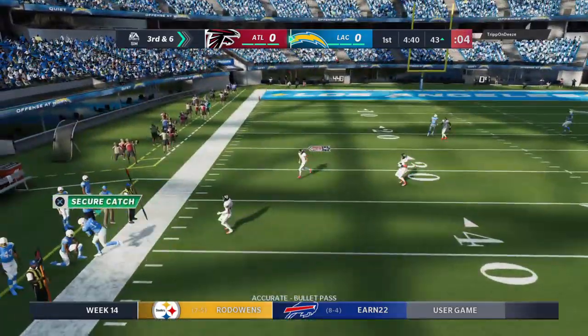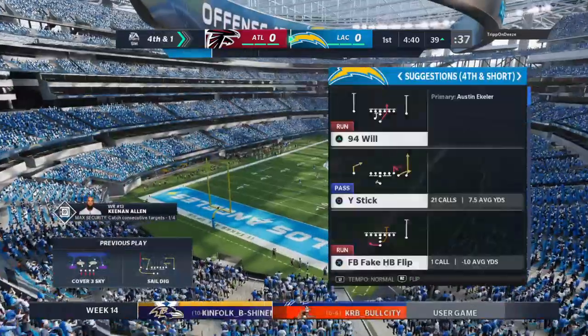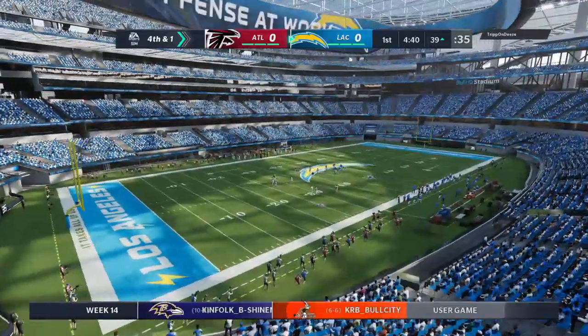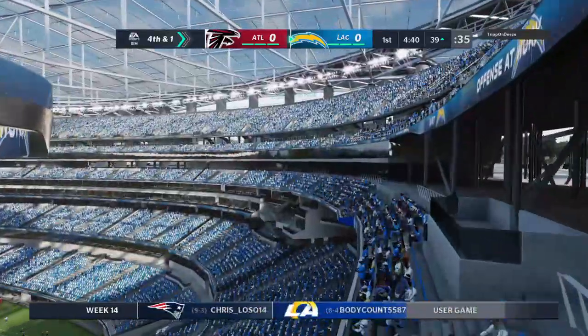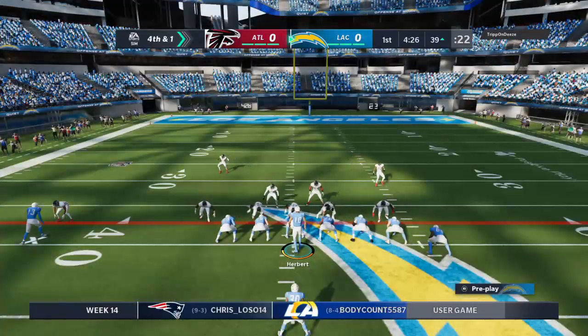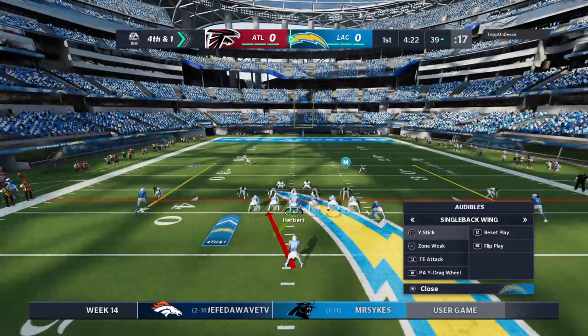Herbert, and this is caught. First catch for Keenan Allen, and he'll go out of bounds after taking it a little further down inside the 40. Just a 5-yard pickup, and it leads to fourth down. Too long for a field goal, too short to punt. That in between range, and they'll go for it on fourth down.